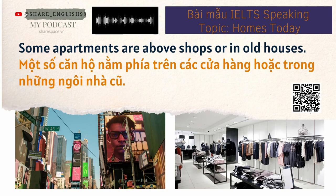Some apartments are above shops or in old houses.